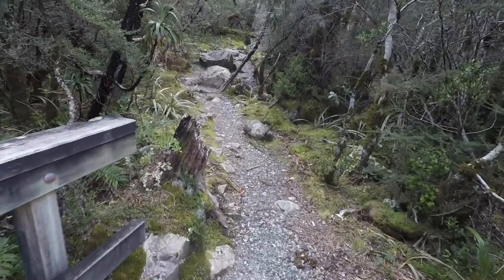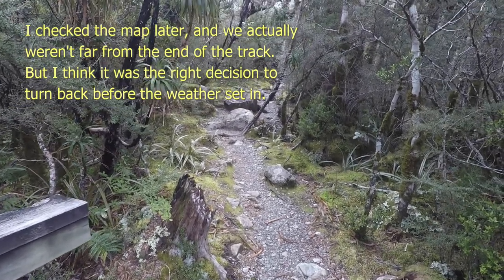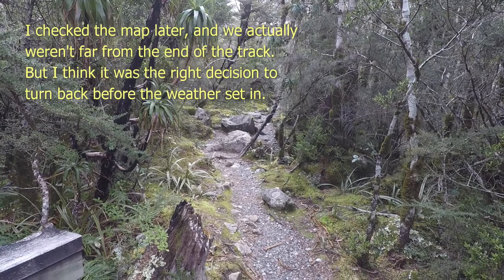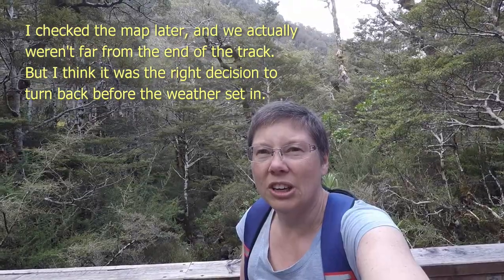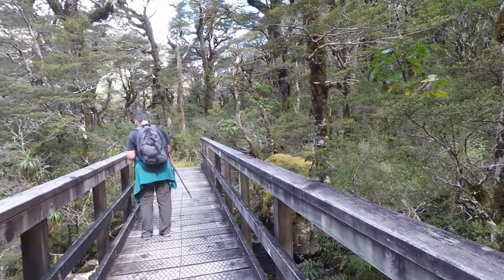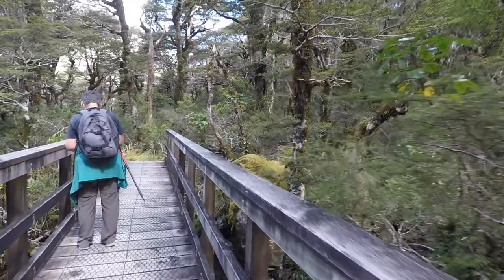This was supposed to be a track up to a clearing. We found the clearing, but the track kept going, so we kept going. And the track is now getting a lot rougher, and the weather looked like it might change at any moment, so it feels like a safe time to turn around and go back, even though we haven't found the end of the track yet. There's a very pretty little bridge we've stopped at.